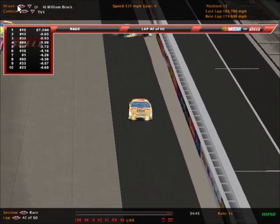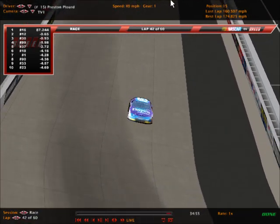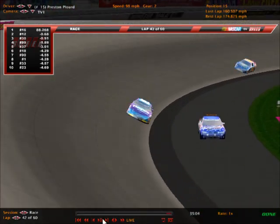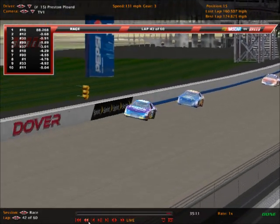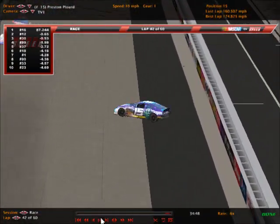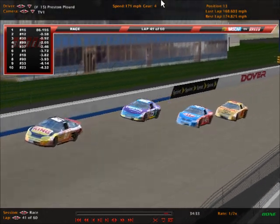Now we got a crash. And it's Preston Plord in the 15 car that's crashed, along, I think, with the 4 of William Brock. No, Gardner better slam on brakes. I thought Gardner was going to go up and hit the back of Plord's car. Jeez. So that is caution number 5, I think. Yeah. And I think it is.